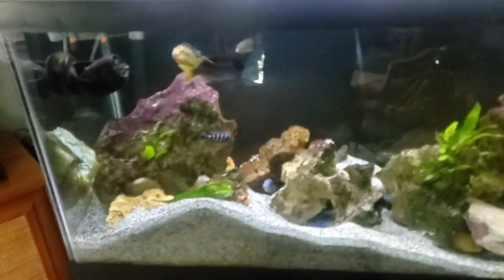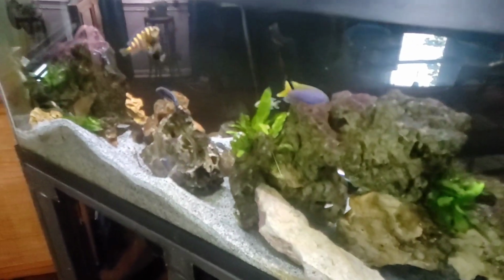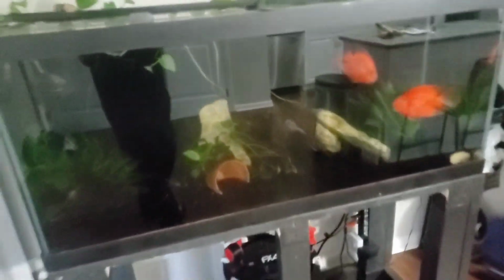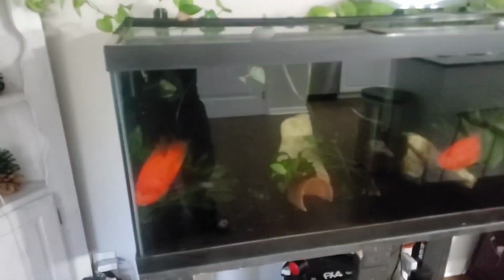And then once this tank is empty, I'll show you what I'm going to move to this tank. And you guys have seen them before, my 75 gallon blood parrot tank. As you can see, I had to move this tank out of the dining room into the kitchen to make room for the new 125.